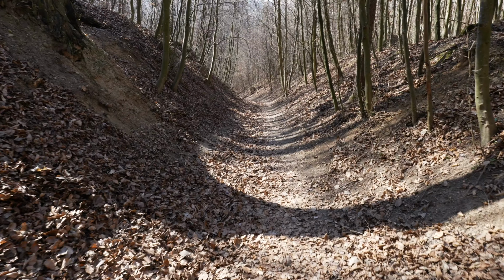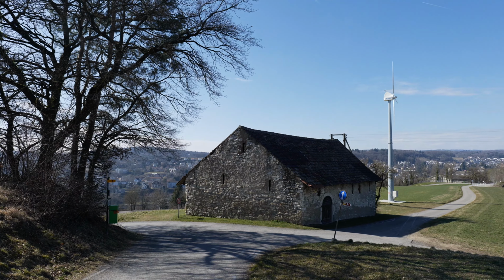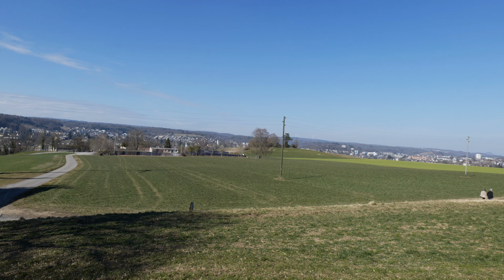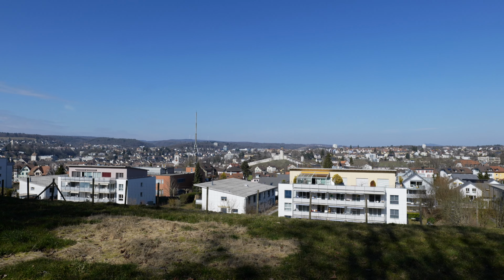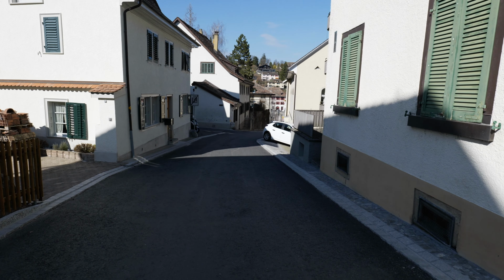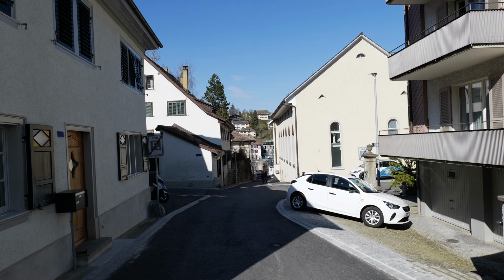And here we're starting our descent to Schaffhausen. So, walking back from Feuerthalen to Schaffhausen, we're going to hit the Feuerthalen bridge in a couple of minutes, and then we'll cross the River Rhine. And there, in the distance, you already see the River Rhine.